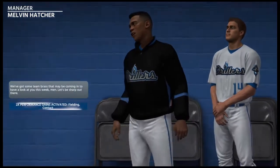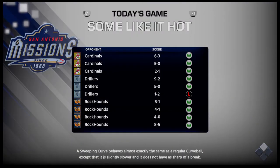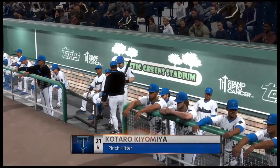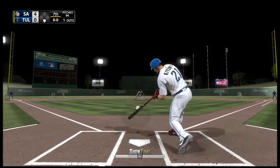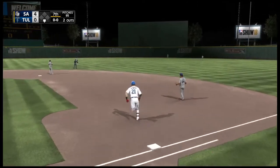This minor league team is reminded that the eyes of the organization are keeping tabs on them. So we're going to see a pinch hitter here with the bases empty and one gone in the inning. First baseman number 21, Colton. High fly ball out to straightaway center. Alanis is after it. 2 gone.